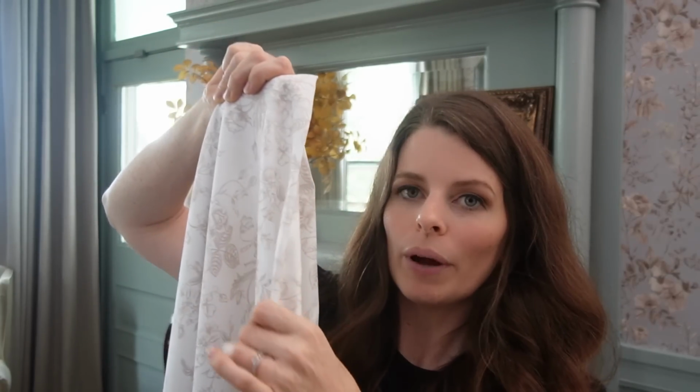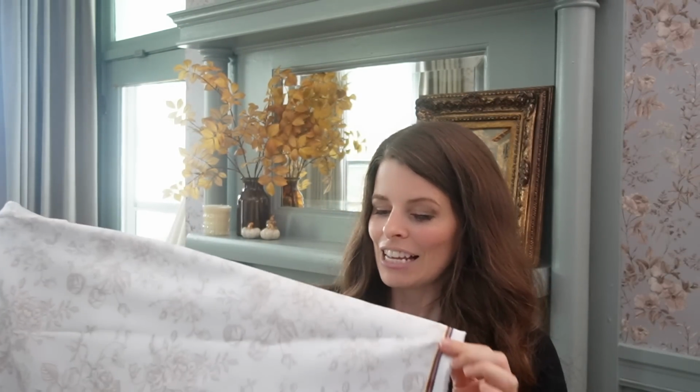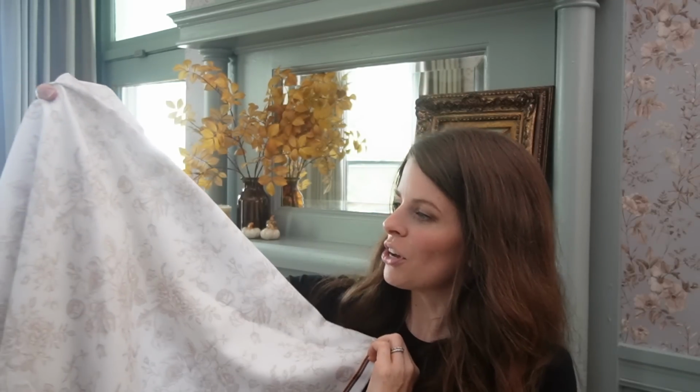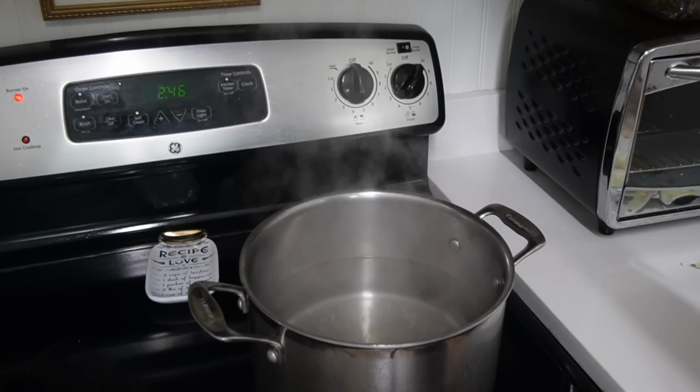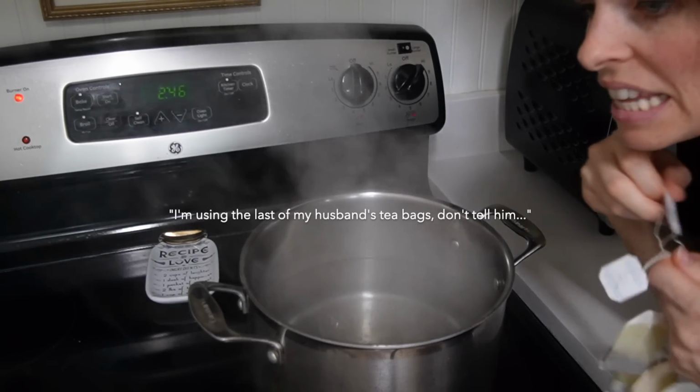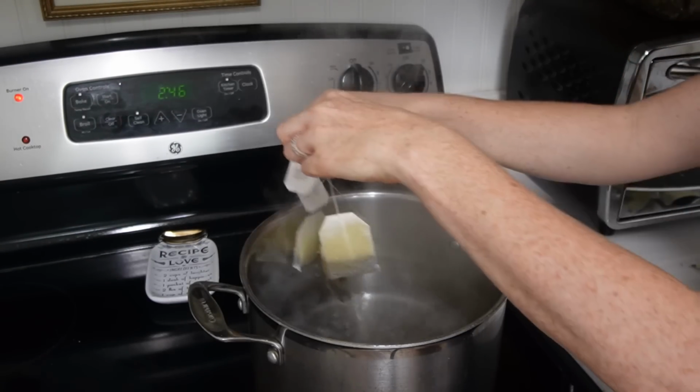But I actually want to go ahead and dye this with my tea bags. You guys know I love dyeing things with tea bags. Don't like drinking it, but I love using it. So we're gonna go ahead and just make the white a little less stark and make some cafe curtains. So let's go ahead and start there. I'm using the last of my husband's tea bags, don't tell him.